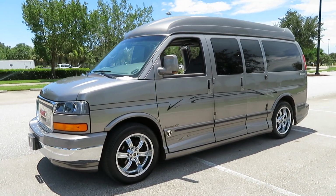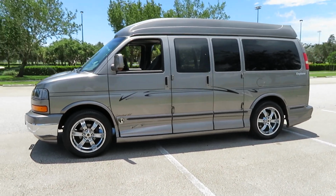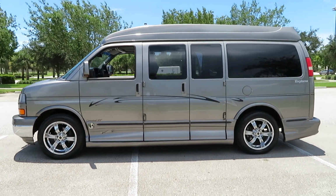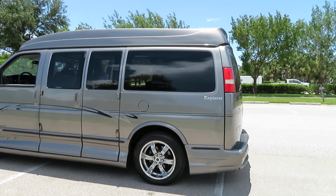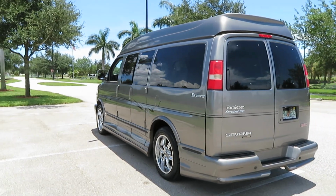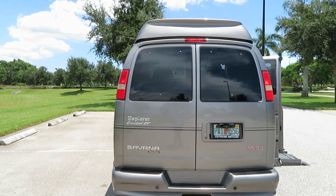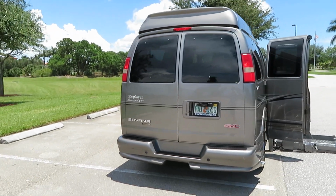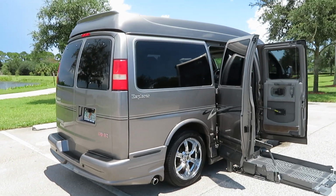67,000 original miles. Has a clean Carfax, clean AutoCheck, clean Florida title. It's rust free, shows very nicely. I'll give you the tour. It's got a few little minor cosmetics on it just from normal wear and tear over the years. Overall it is very nice. Everything is working as it should. Van shows very beautifully.